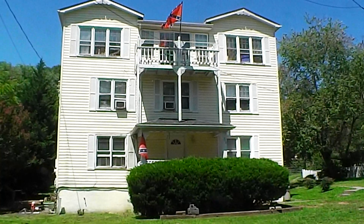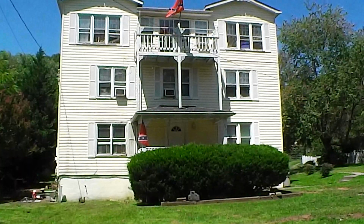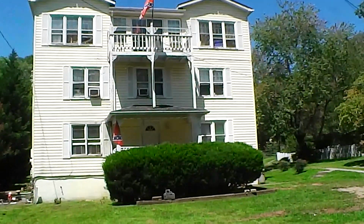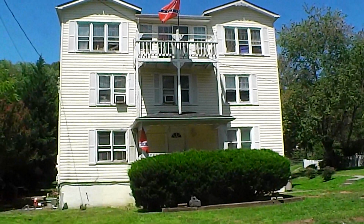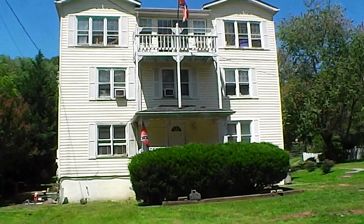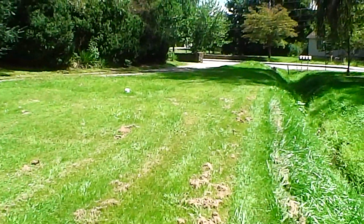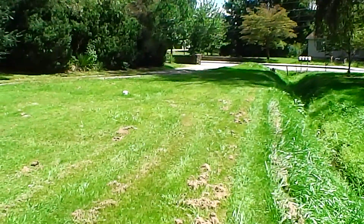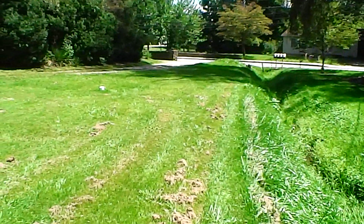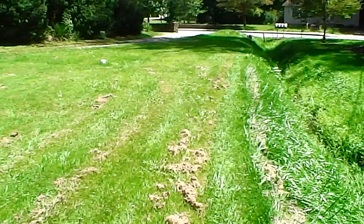Late 1800s, somewhere in that time frame anyway. It was claimed to be used as a Confederate hospital at one time, but I haven't been able to verify that. But anyway, I'm here, I got permission. I'm going to see what we can find. Been here before, and it didn't prove very productive, but we're going to see what happens today. It's a nice sunny day, it's not that hot, and so we'll see what we can come up with.